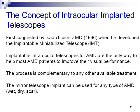It is important to understand that the implantable mirror telescopes are complementary to any other medical treatment that an AMD eye can receive. It is not intended to replace any other medical treatment. This provides additional assistance to these eyes above and beyond any other medical treatment. Implanting a telescope is the only way to improve vision for these patients. The OriLens, when suitable, can be used for any type of AMD and at any stage of the disease.